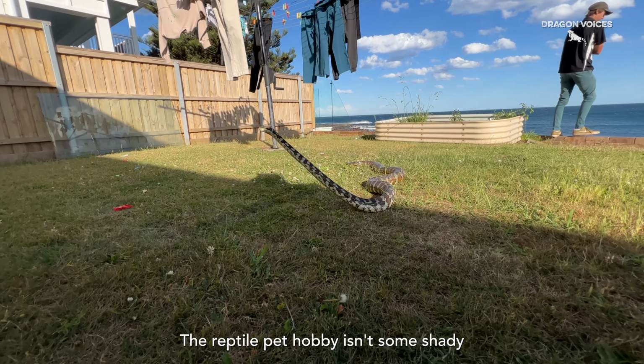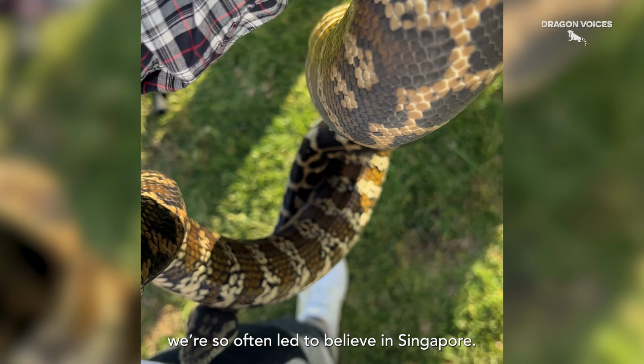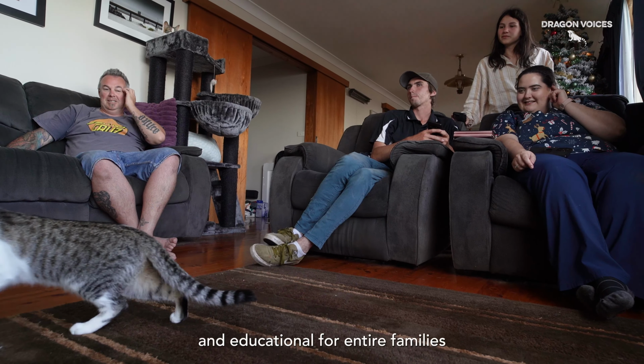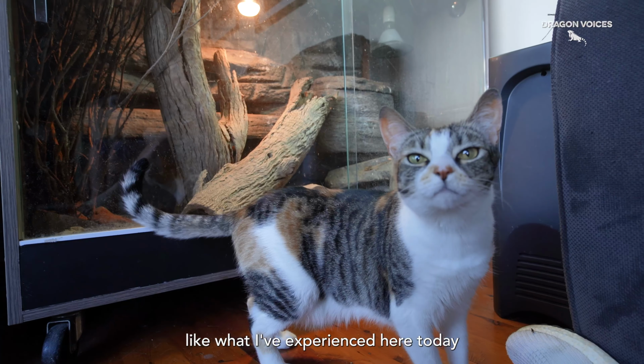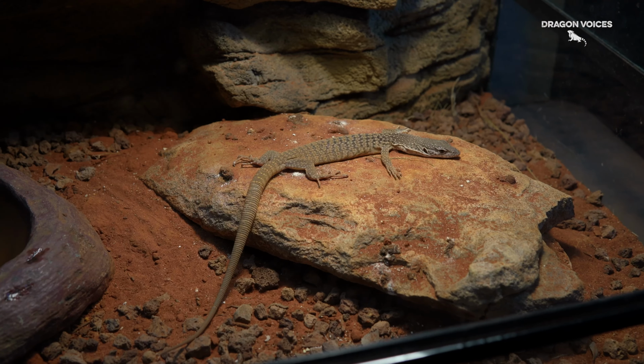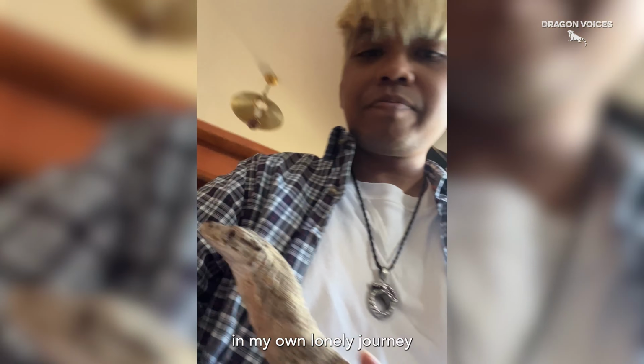The reptile pet hobby isn't some shady underground, illegal activity we're so often led to believe in Singapore. It's wholesome, fun, and educational for entire families like what I've experienced here today in this humble suburb in New South Wales, Australia. That's the positivity I have to hang on to in my own lonely journey to keep these animals again legally.